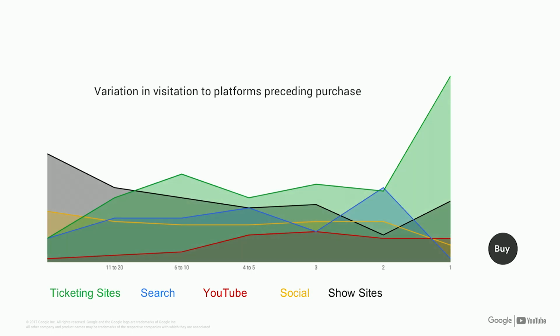Lastly, we have show sites here, and this is what we've been talking about. This is what Aubrey talked about. This is what Nick talked about in the previous session. These are your actual websites, right? So this is the significant role that your site actually plays throughout this process as well.